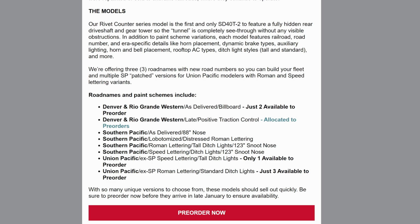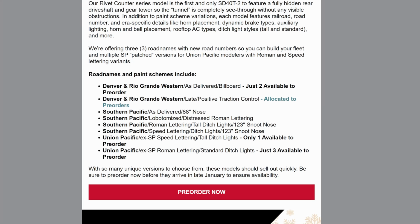But as you can see here in the list, a decent amount are either very limited to pre-order here, and some are already fully allocated. So definitely keep an eye out for when these arrive. Should be arriving in late January. So that'll be a very nice locomotive to add to my collection as well.